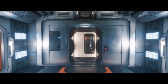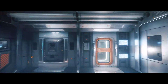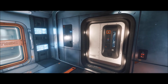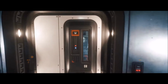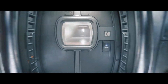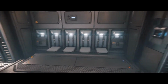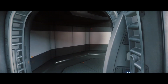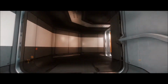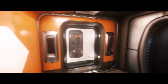It's like an airlock. So when you come in from outside, you just come in here and then press the air in here, and you would be good to go throughout the ship. More seats over here. And then this is a long stairway. So we've got two different ways we can go.